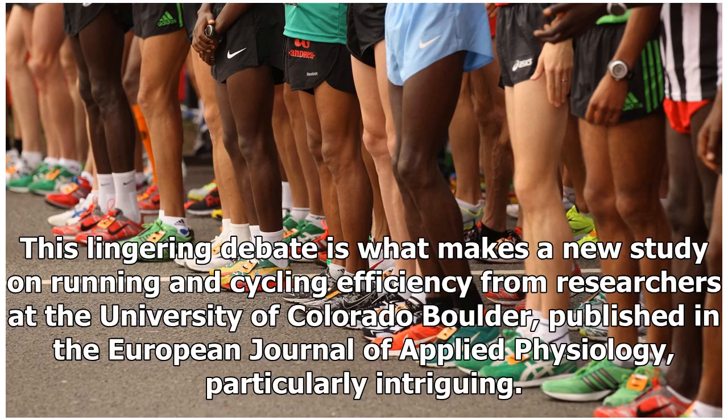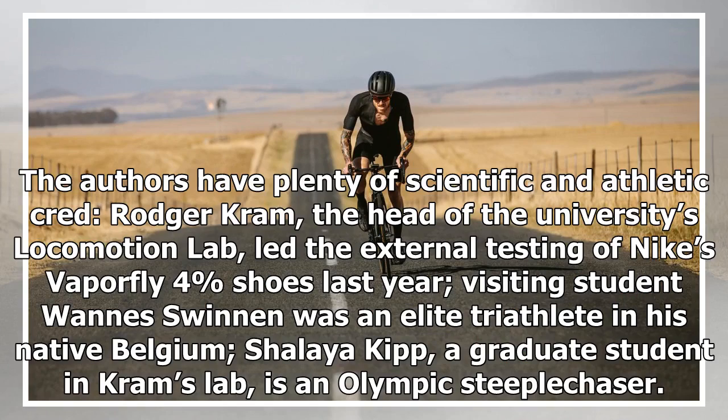This lingering debate is what makes a new study on running and cycling efficiency from researchers at the University of Colorado Boulder, published in the European Journal of Applied Physiology, particularly intriguing. The authors have plenty of scientific and athletic cred. Roger Cram, the head of the university's locomotion lab, led the external testing of Nike's Vaporfly 4% shoes last year. Visiting student Wan Swinnen was an elite triathlete in his native Belgium. Shalaya Kip, a graduate student in Cram's lab, is an Olympic steeplechaser.